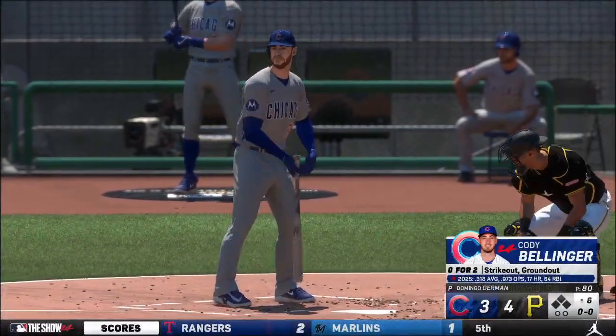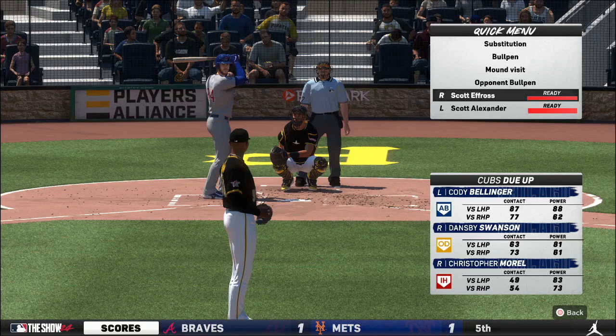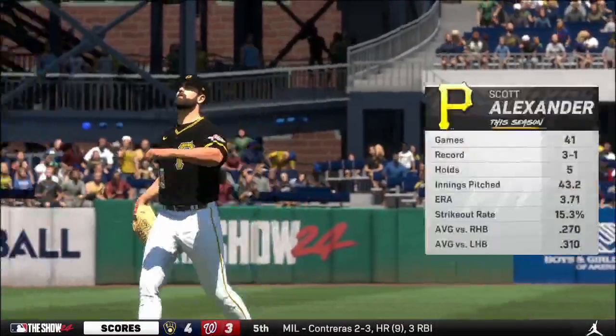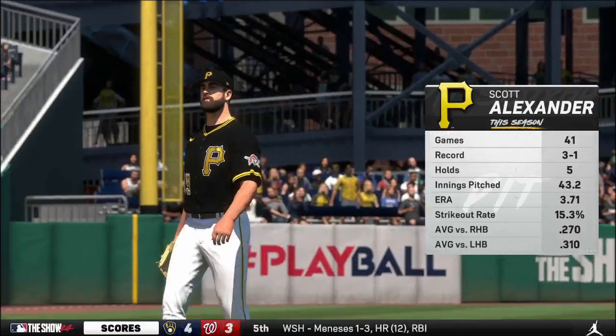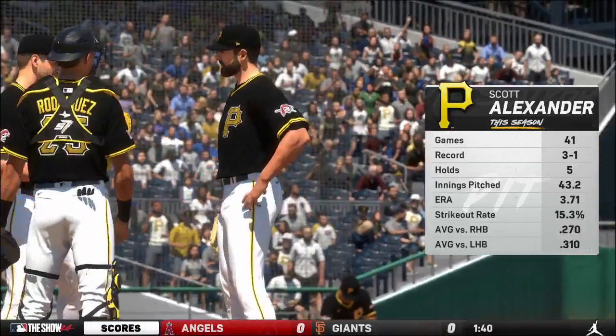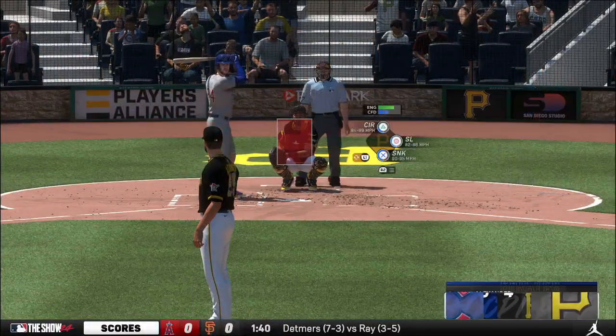All right, we go to the top half of inning number 6. And now here is Cody Bellinger. On the mound now for the Pirates, Scott Alexander. And this is an important part of this game. Tight score and still a lot of outs to get. So they're looking for a big outing out of him right here to get some critical outs.